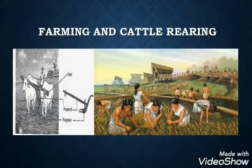Farming and cattle rearing. Agriculture was the main occupation here because the climate and seasons were suitable for farming and the annual flooding of the rivers made the land very fertile. The chief crops were wheat, barley, cotton, maize and millets. And animals like oxen, buffaloes, goats, sheep, pigs, donkeys and camels were reared here. However, the horse was not known to the Indus people.